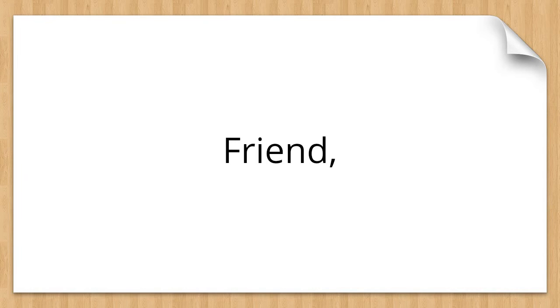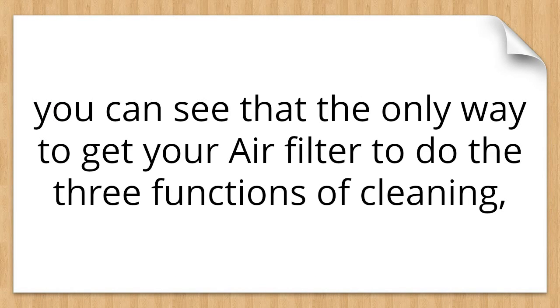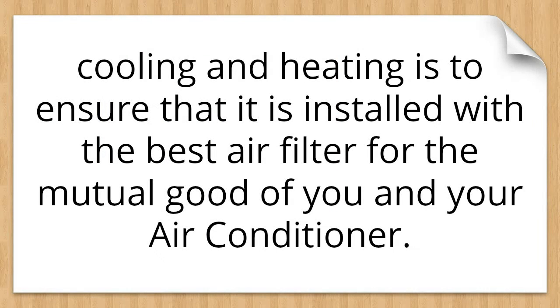Friend, you can see that the only way to get your air filter to do the three functions of cleaning, cooling and heating is to ensure that it is installed with the best air filter, for the mutual good of you and your air conditioner.